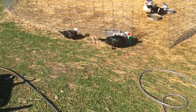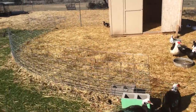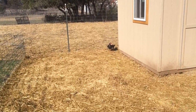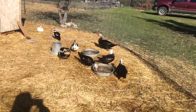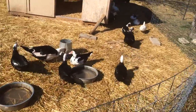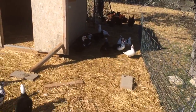I recognize him. That's one of our older birds. But there's a new Muscovy. I really like her pattern. You see, she's black and white, really, really dark. She's a pretty bird. White one there. We got a couple white ones. There's our old Drake. I haven't really named these guys. I really should, at least the Drakes. We have two really white ones and one mostly white one.